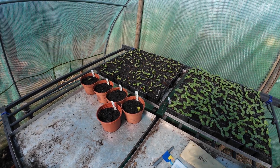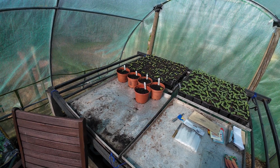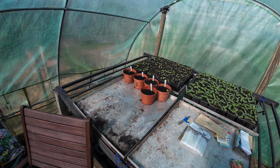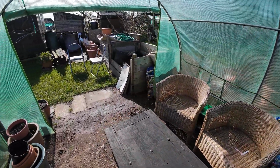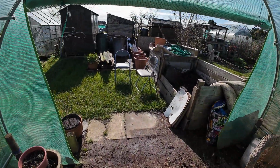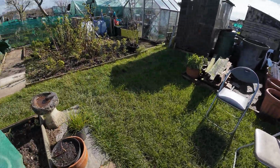I actually took some of the chilies out and put them in the greenhouse because they were stretching a little bit, looking for that light. And there's plenty of light in the greenhouse. But yeah, what a relief, what a genuine relief, to get a nice bit of weather, nice bit of sun.